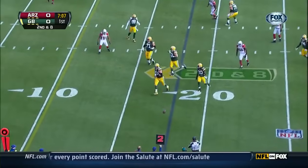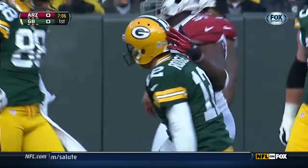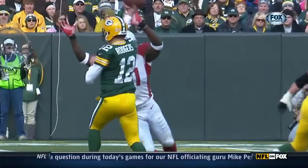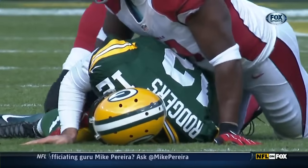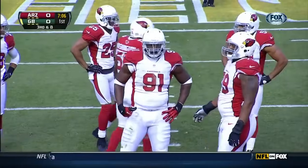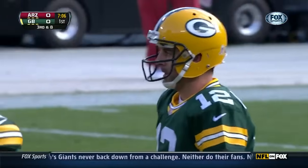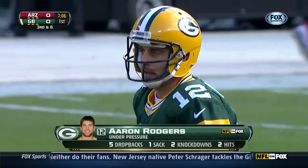Rodgers drops it off, trying to screen, and that was there if Green could have come down with it. Rodgers got hit at the end of the play. It's third and eight. Vonnie Holiday is able to come right over the center. He started at one part of the offensive line, worked over to the center and had just a free shot at the screen. Usually when you get a rusher like that, you're able to get it away in time and get a completion, but that was so fast in his face that they hadn't even had it set up yet. So now third down and eight.